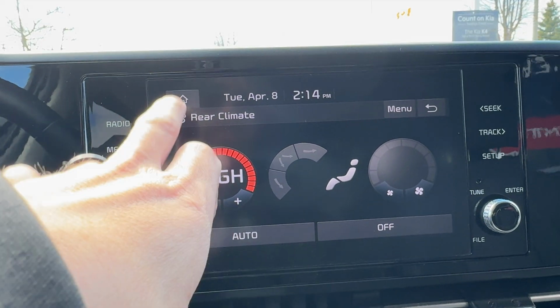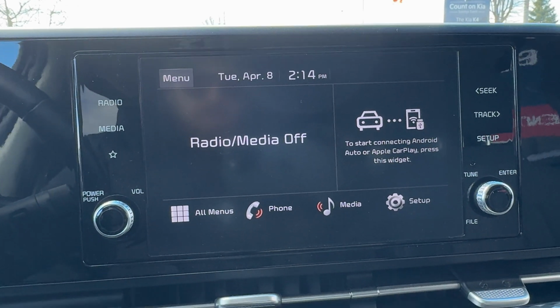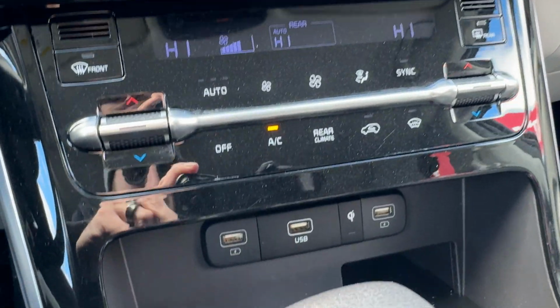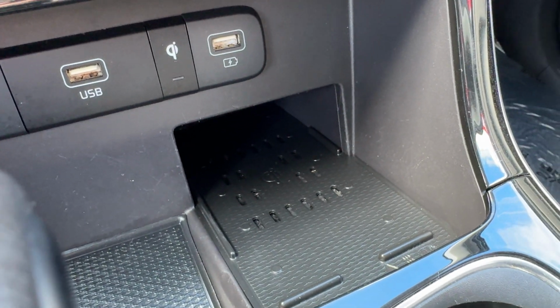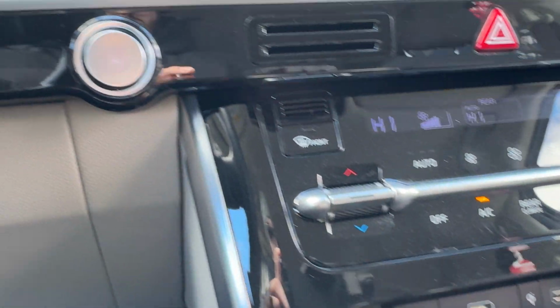So if you have kids in the back that love to push buttons, you can turn it off and only mom and dad can control it up front as well. And then here again is our heating and air conditioning controls. Now, in front of the shifter, we have a bunch of USB ports, and we also have a wireless charging pad for your cell phone. So lots of ways to stay charged up, plugged in, and everything else.